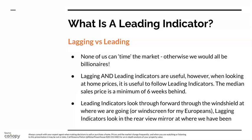So leading indicator, of course, none of us can time the market, otherwise we'd all be millionaires or billionaires. However, we can look at data. So lagging and leading indicators, yes, they're very cool to look at. However, it's most important to follow the leading indicators because the lagging indicators are a couple of months behind. Leading indicators take us looking forward through the windshield, or for my European friends, that means a windscreen. Lagging indicators look through the rear view mirror, and I've been here for 27 years, so what do we call that? The side mirror, whatever it is we call it these days in Europe.